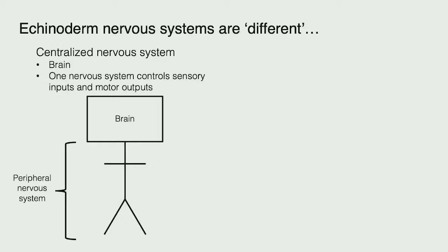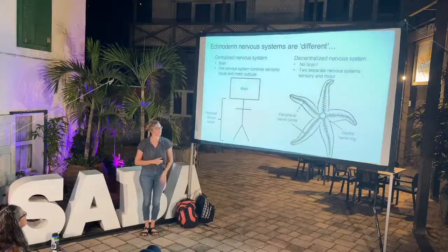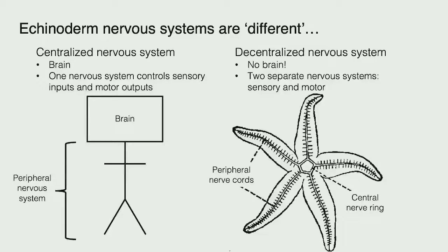So a little primer first on echinoderm nervous systems. As mentioned earlier, they don't have a brain. So they're a bit different from our own nervous systems, which are centralized. We think of our brain kind of like a computer on top of a stick. We use the stick parts of our body to get around, and then all the information that we gather goes to the brain to be processed and then sent back out. On the other hand, echinoderms, so sea stars, brittle stars, sea urchins, sea cucumbers, their nervous plan is different. It's basically all periphery. There's no centralized computer.